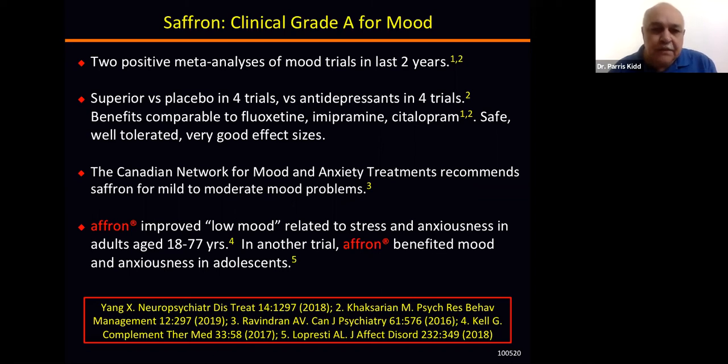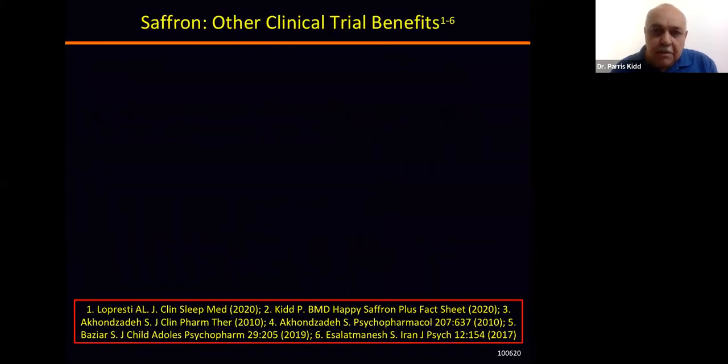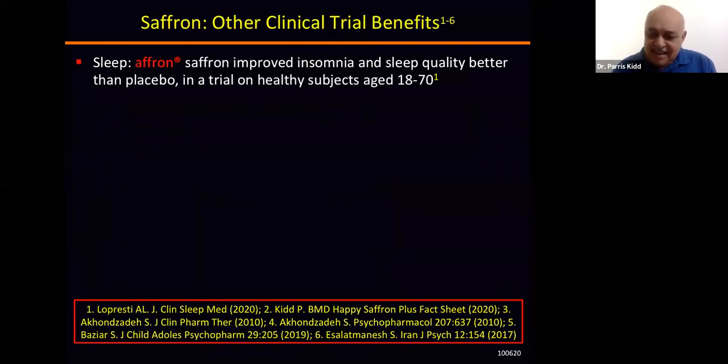And our specific extract called Affron improved low mood related to stress and anxiousness in adults aged 18 to 77 years. And in another trial, Affron also benefited mood and anxiousness in adolescents. So that's definitely worth thinking about. Saffron actually has benefits for a range of clinical applications.